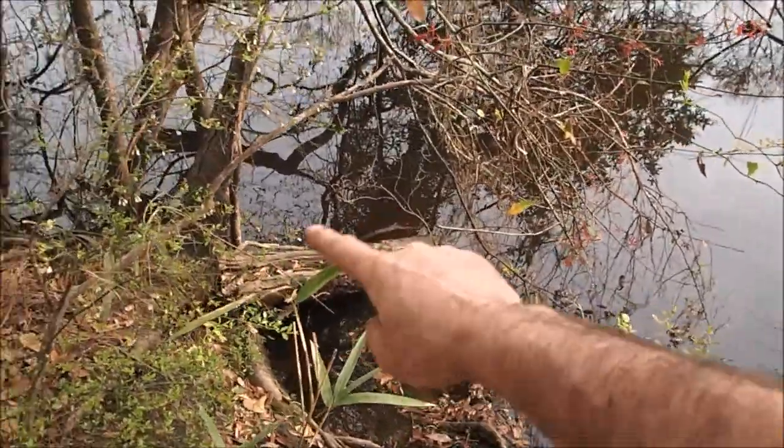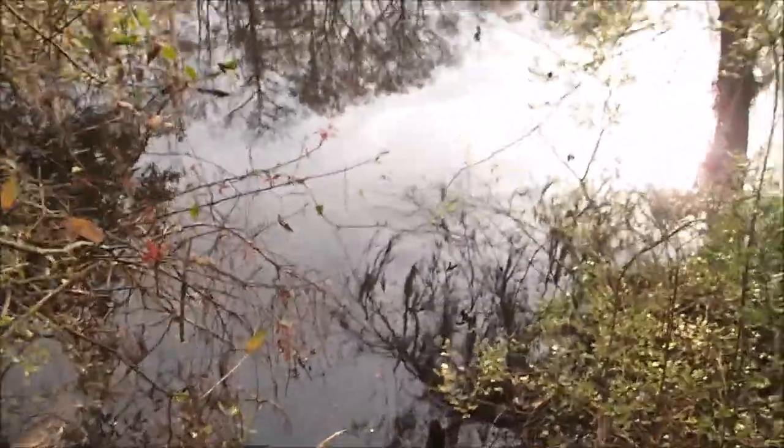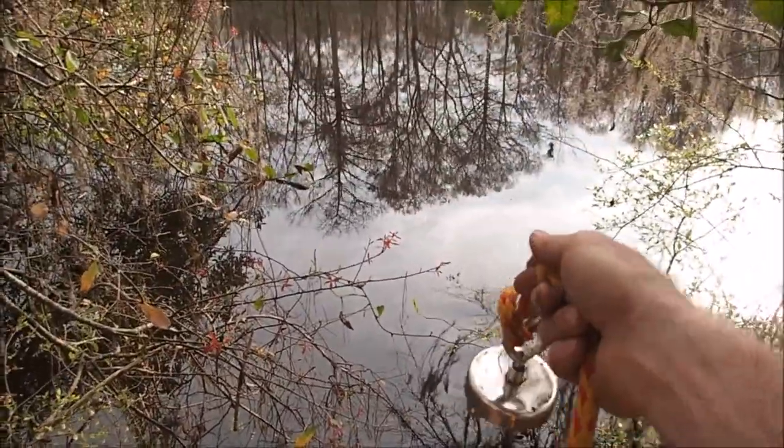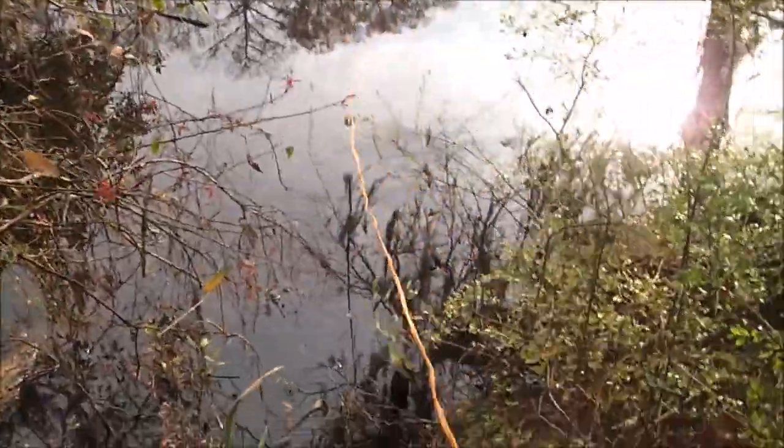If we find something really good, we'll come back with a boat. That way we can really hit it, because there's not much area to hit right here. And I'm really afraid of these stumps getting caught up with a magnet, because I don't want to go swimming this morning. All right, so for the first toss, I'm just going to keep close to shore for now until I see what the bottom's like. I'm just going to pitch that out there a little ways.